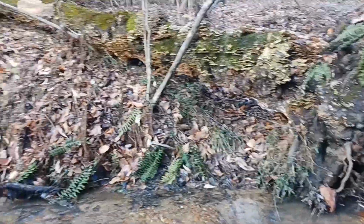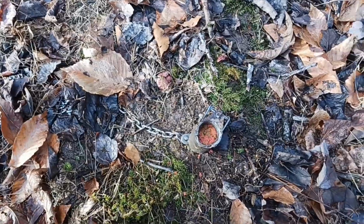I've got a camera right there. I don't think anything came through here, but I might check it anyhow. But yeah, that's what rain will do to your traps.